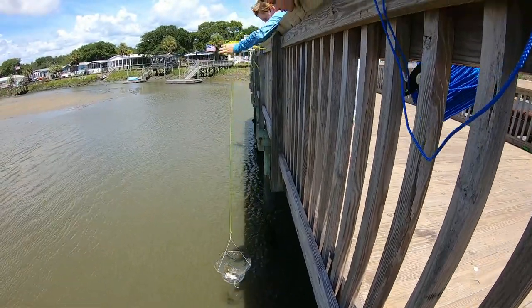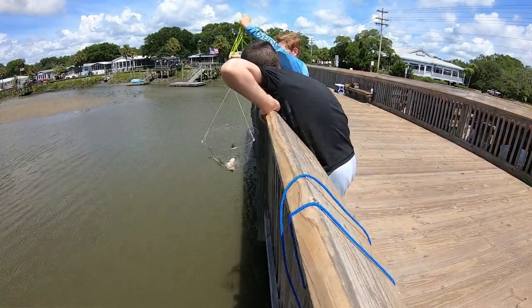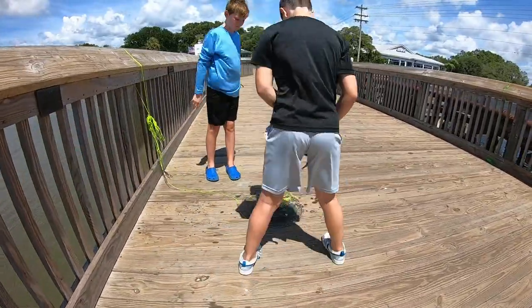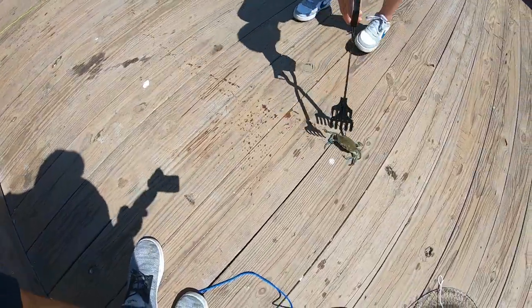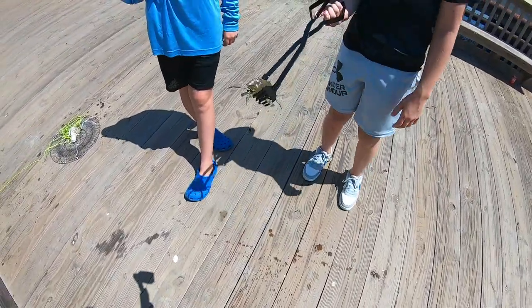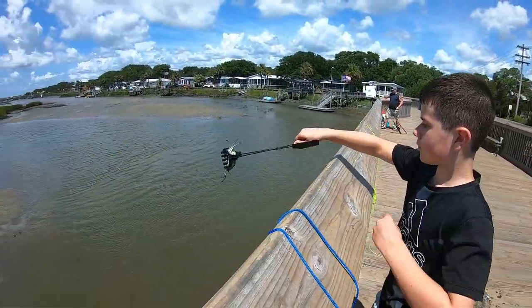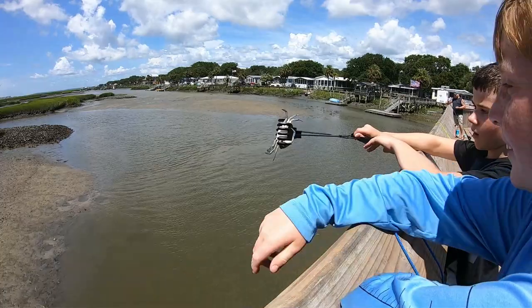Okay, we got a piece of shrimp. Well, you bit it off. You got no claws. Oh, poor thing. You got chunk claws. You want to hold him since it don't hurt? You want to hold him? No. I think it's still hurting. No. Look right there. You got hit by a sharp thing.